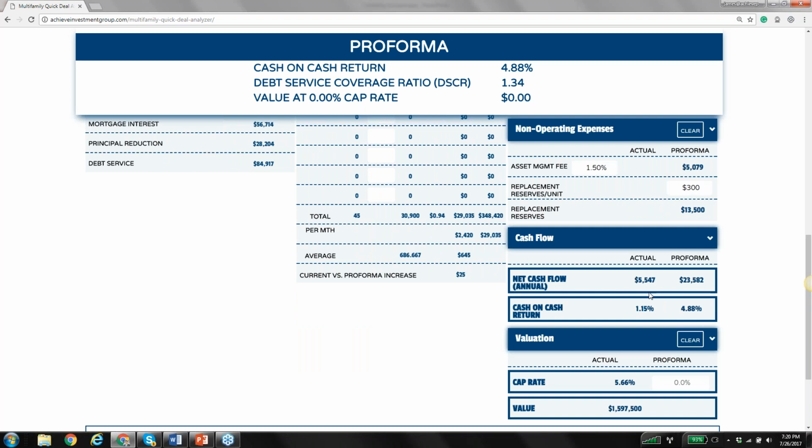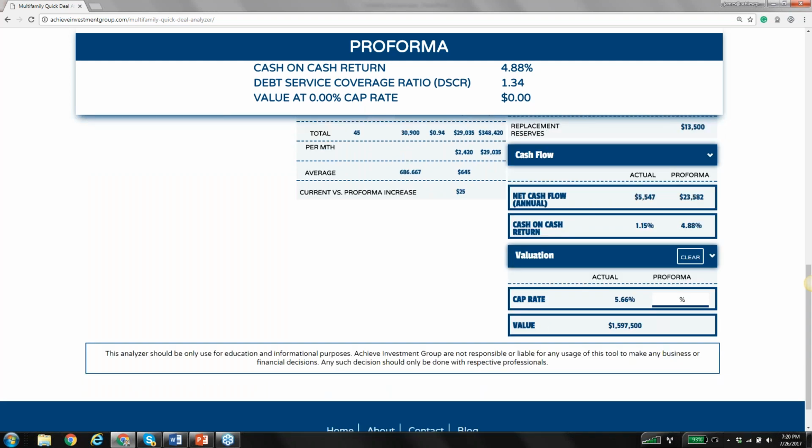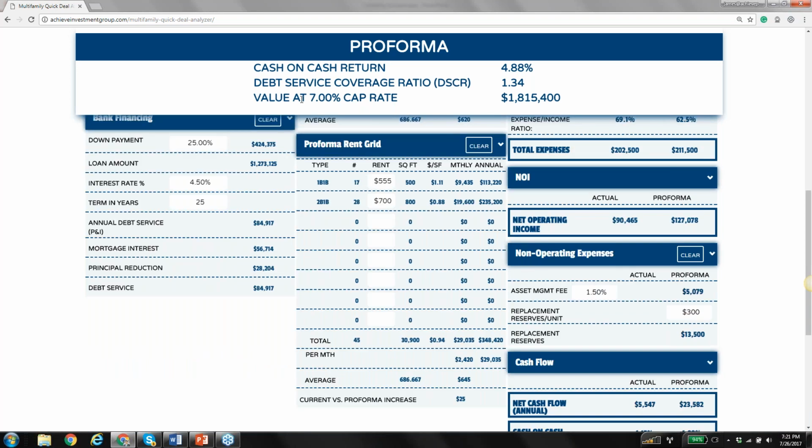So if you see here, actual versus pro forma, currently you will be getting a cash on cash return on day one of 1.15% and pro forma of 4.8%. And let's say the market in that area, properties are selling at around 7%, and that will give you a valuation of whatever amount after your pro forma is done. You can see the valuation over there. As you can see on the top, there is a cash on cash return of 4.8%, with a debt service coverage ratio of 1.34. Most banks will ask for more than 1.2. 1.25 is very typical. So we are meeting the debt service coverage ratio, but I think the cash on cash return is really low for a good investment in real estate.